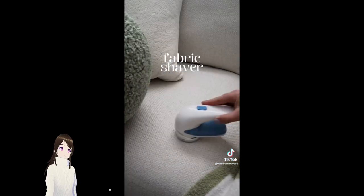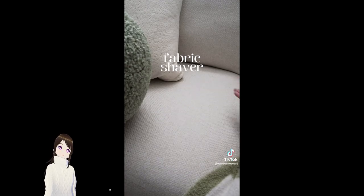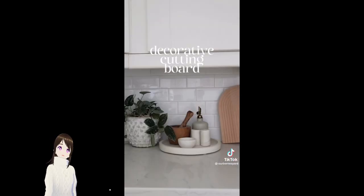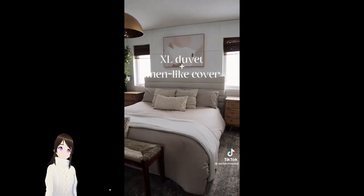Next on our list is the Conair Fabric Shaver and Lint Remover. This handy device helps to remove any unsightly fuzz or lint from your clothing, making them look brand new again.